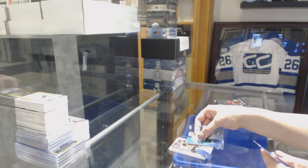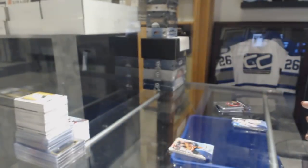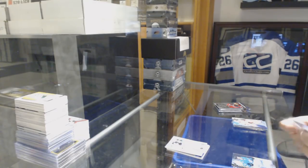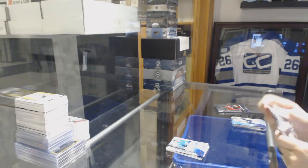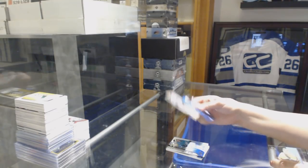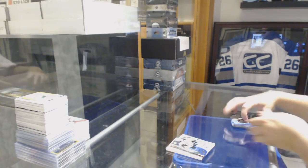Numbered to 1999, Mark Alt for the Philadelphia Flyers. Frozen Fabrics jersey for the Dallas Stars, Tyler Seguin. Rookie Premieres Auto numbered to 499 for the Dallas Stars, Mattias Janmark. Retro Rookie numbered to 799 for the Minnesota Wild, Gustav Olofsson. Yeah, that'll be cool. Numbered to 1999, Frank Vatrano for the Boston Bruins.